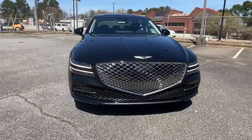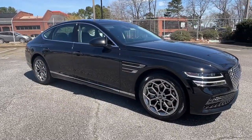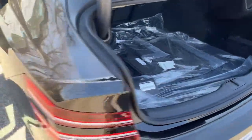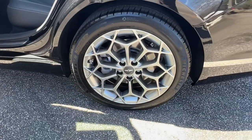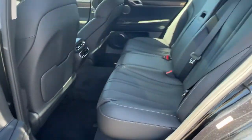These are just some of the great options this vehicle comes with: navigation system, hands-free liftgate, backup camera, adaptive cruise control, satellite radio, power passenger seat, remote engine start, heated mirrors, lane keeping assist, multi-zone AC.